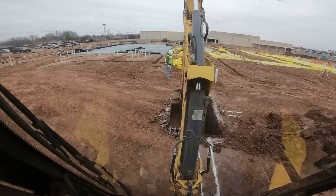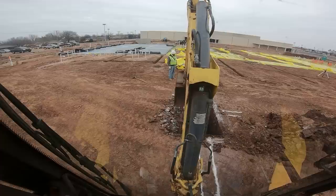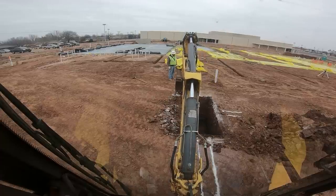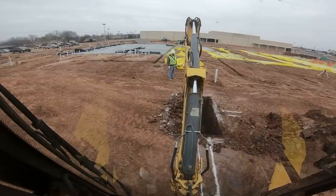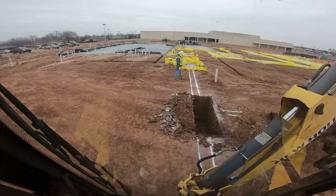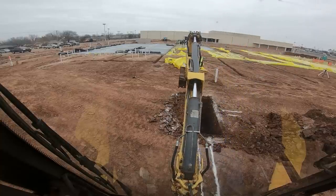Sharp teeth. If you don't have teeth that are wider than your bucket, and when I say sharp, that's what I'm talking about. Your teeth need to be beyond the edges of your bucket. It helps if they're sharp too, but if your teeth are not wider than the bucket whenever you go to pull out of the hole, you will always be busting that top edge off the hole.